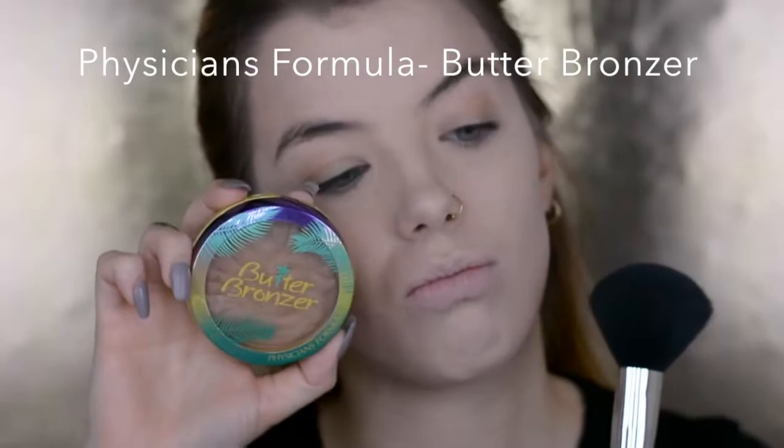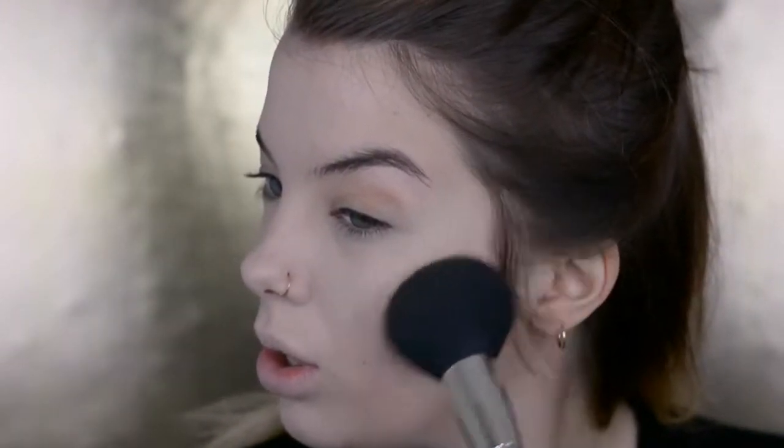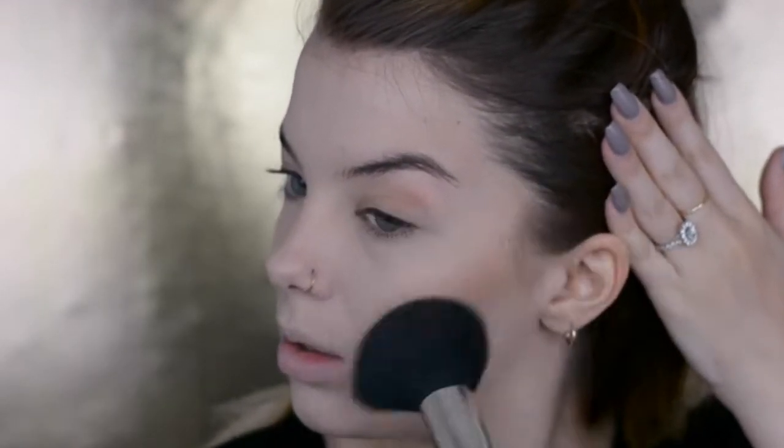So for bronzer today, I'm going in with my Physicians Formula Butter Bronzer, and this stuff smells amazing and it feels amazing on the skin, and it's really light and the perfect color for really pale people like me. And I'm using a big fluffy brush, swirling that around in there and just putting that on my cheekbones and above my cheekbones just to give my face a little bit more color. I'm not really contouring with it, just giving my face more color and bringing some life back into me.